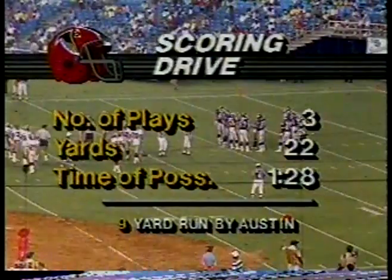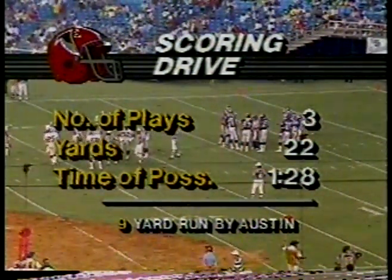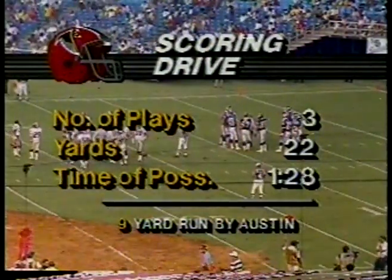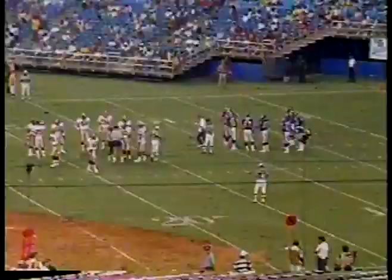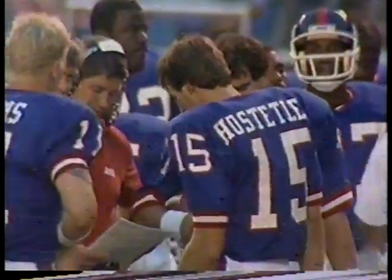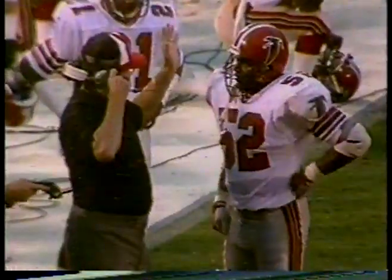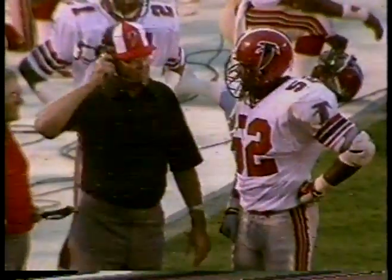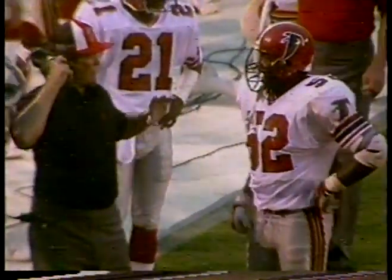The Falcons scoring drive: three plays, 22 yards following the punt return by Sylvester Stamps. Stamps has had two punt returns for 34 yards, two kickoff returns for 78 yards. Jeff Hostetler with Pat Hodgson. Arian Campbell talking to Aaron Brown. The Falcons talk defense.